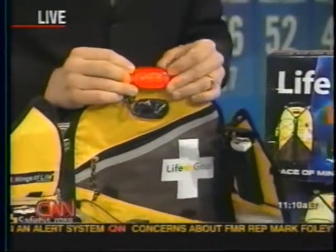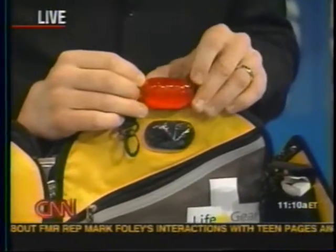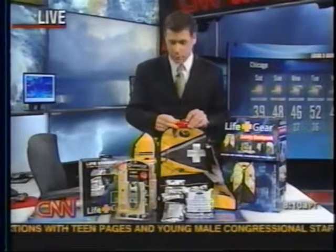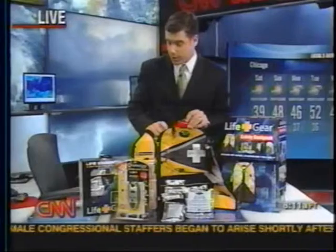It's not really a strobe light, but certainly almost like a beacon. Imagine being lost somewhere where you don't have any other way of, say, communication. You happen to have one of these. It makes it a lot easier for you to be seen. And as soon as you can be seen, you can certainly be helped.